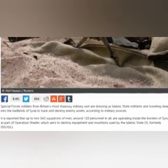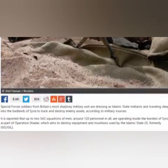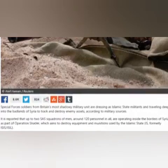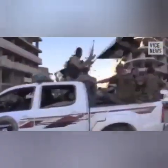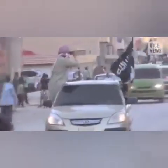The CIA and the British equivalent, MI6, help run ISIS from within. The UK government already admitted that they have around 120 elite members deep within ISIS territory working as undercover agents. They claim that this is to weaken ISIS from within, by destroying their weapons. That is the biggest joke I ever heard.